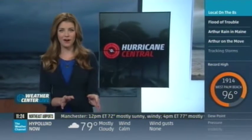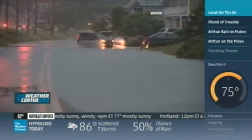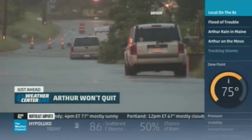Kyla, Arthur has moved into the far northeast, and it's causing rain and flooding in spots just ahead. We'll show you where and the impacts we expect.